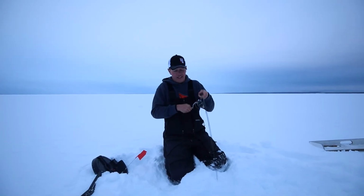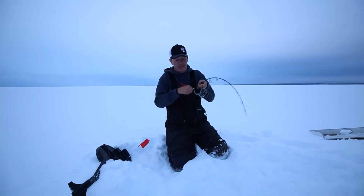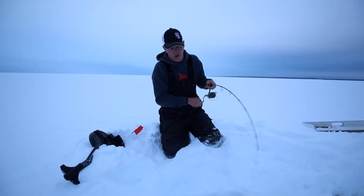And we just got a flag. We are gonna be back here tomorrow, regardless of what this fish is, because we're looking for a big laker. But they don't come easy here, guys. You see the pictures online. Yes, there are a lot of big lake trout here, but you gotta work for them.